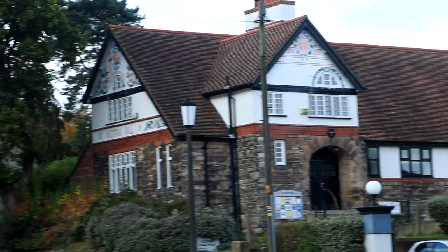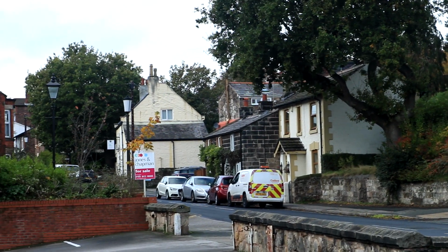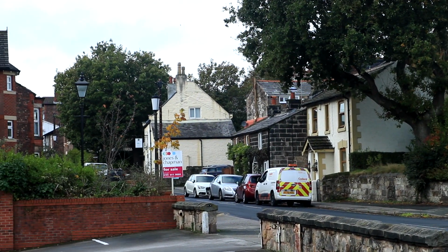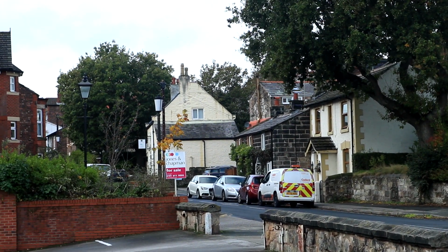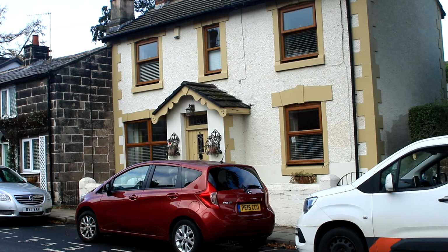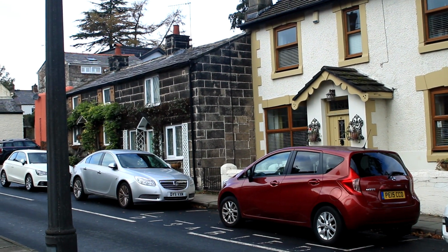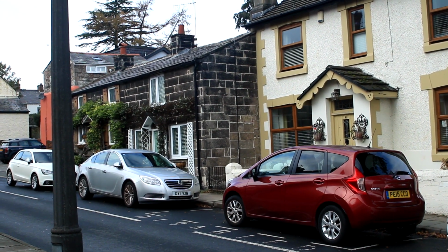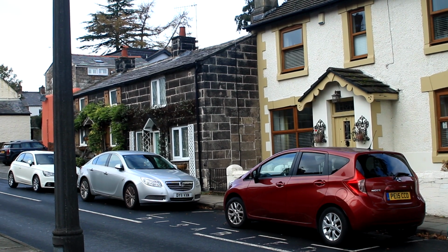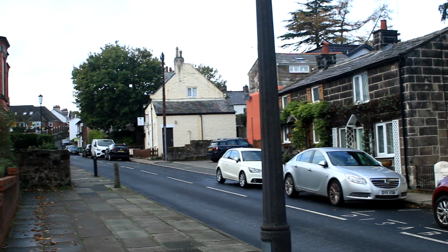But let's head up the road, and if we just have a glimpse of it, see that white building right in the middle of the shot? That was the Royal Oak. But let's go and have a closer look. Just before we get to the old Royal Oak, there's these two cottages here, just to the side of it, just to the right of it. Now I guarantee that they were here at the time that this was a Royal Oak. And there's the Royal Oak up on the top.